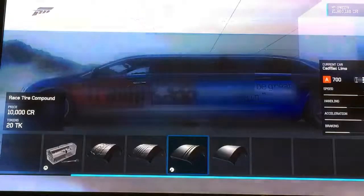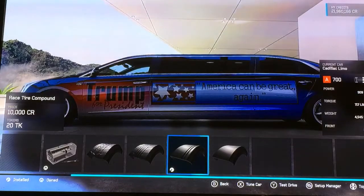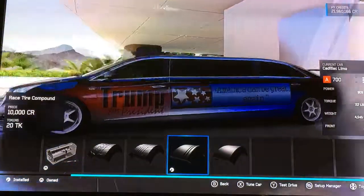I am very scared right now. We have 900 horsepower, 4,500 pounds, and front wheel drive. What could possibly go wrong?